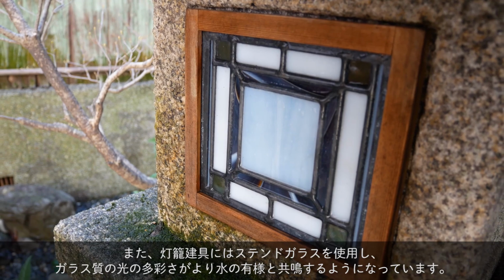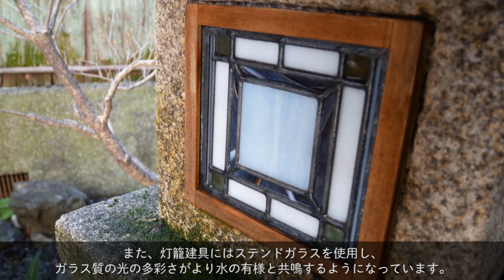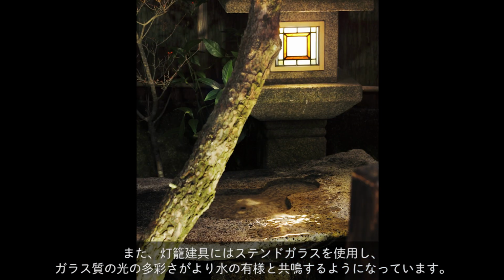Also, a stained glass panel is installed in the stone lantern. The interplay between the multicolored light from the stained glass and the rippling surface of the water basin create a special resonance in this garden.